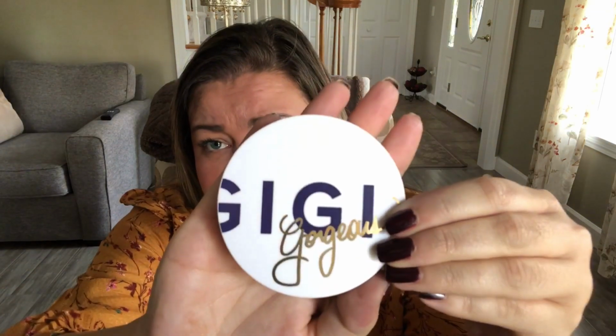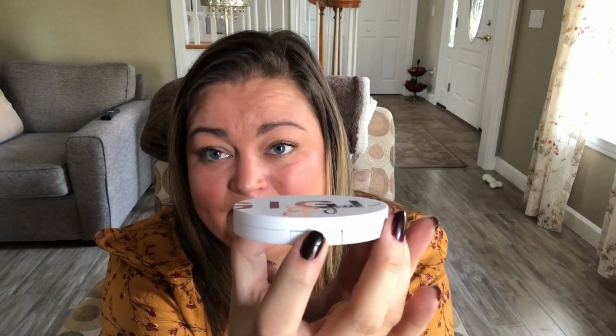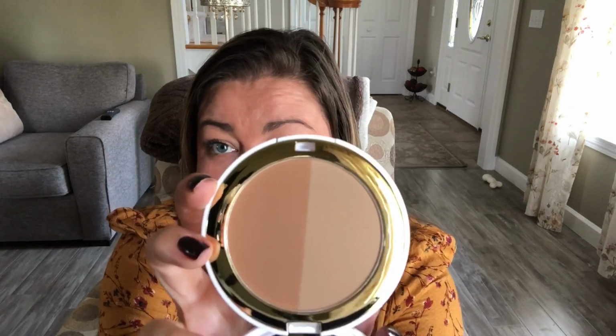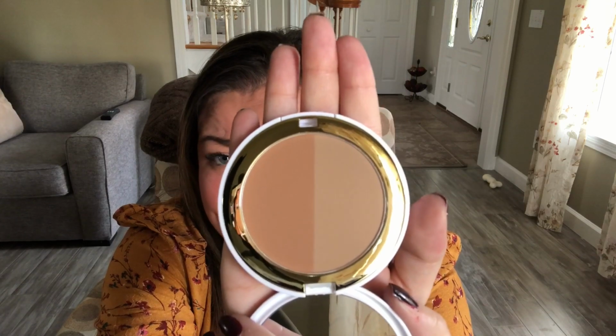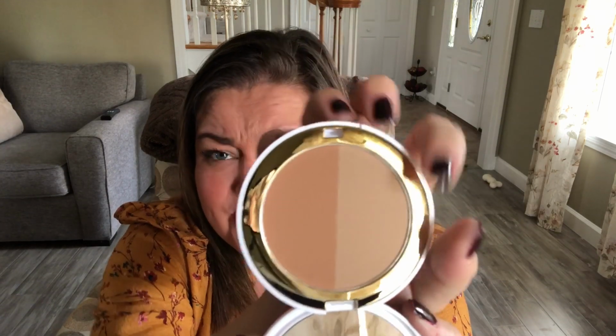So here it is. Oh, I can't get it open. I have such a hard time getting it, oh, you're probably yelling at the screen again. Look at it. Pops right open. Oh, ooh, this is really pretty. I'm excited to try this one out too. This looks a little light for me, but we'll see. All right, so that was my, oh, no, one more thing.